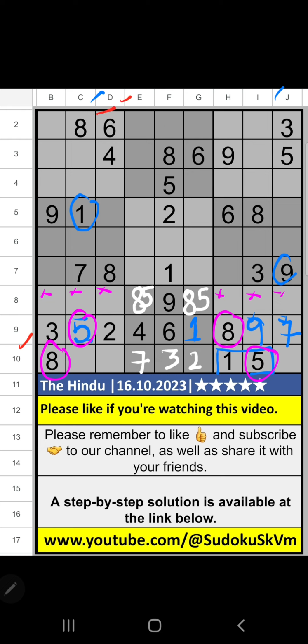Column D, we have 4 and 6. So 4 and 6 can't come in these cells. It will come in one of these cells. We will confirm later. Then only one number is remaining, 9. 9 is confirmed here. Column C, we have 1 and 7. So 1 and 7 can't come in these cells. It will come in one of these cells. We'll confirm later.